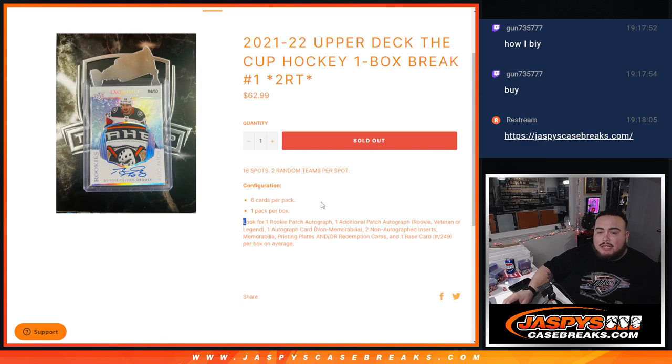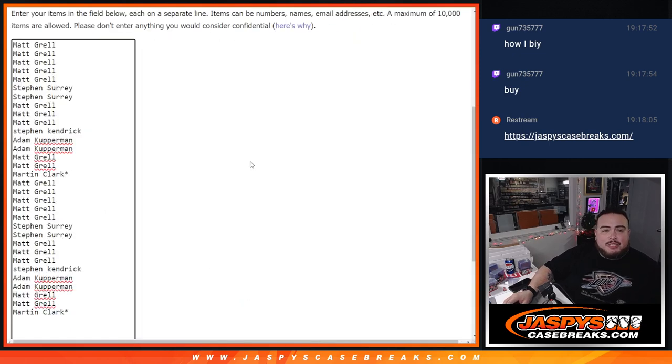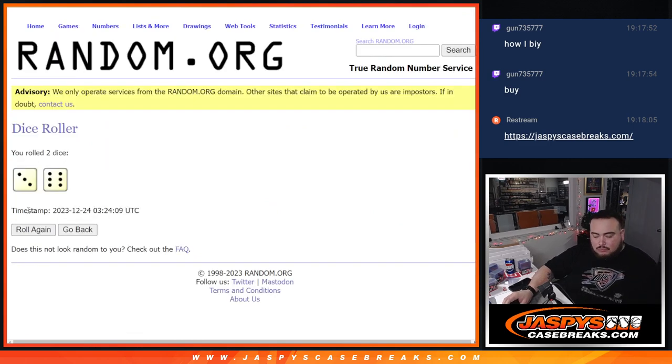Look for an RPA, an additional patch autograph, whether it's a rookie, veteran, or legend, one autograph card, non memorabilia, two non autograph inserts, memorabilia, printing plates, and or redemptions, one base card on average. So, we doubled up your names here, guys, from Matt down to Martin. There's the teams. Let's roll.